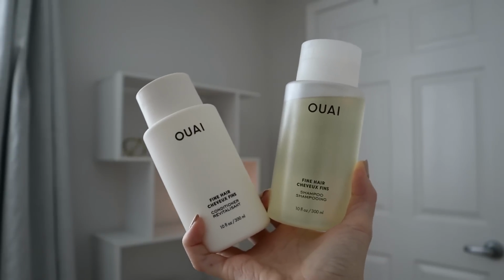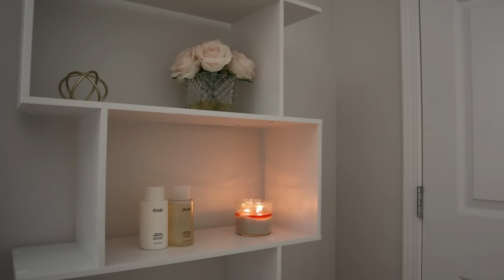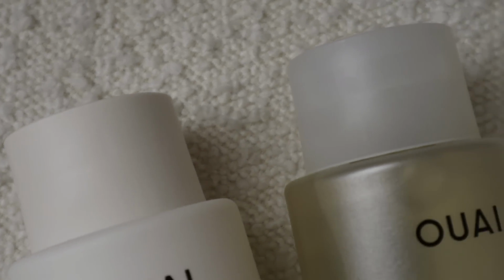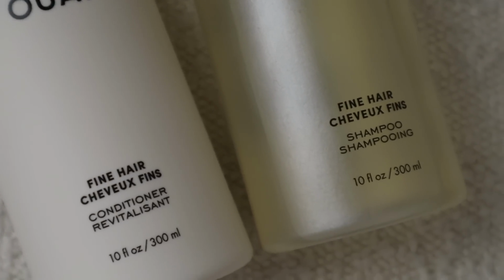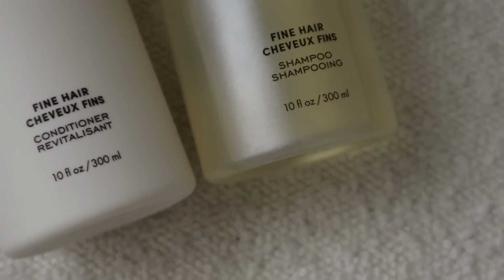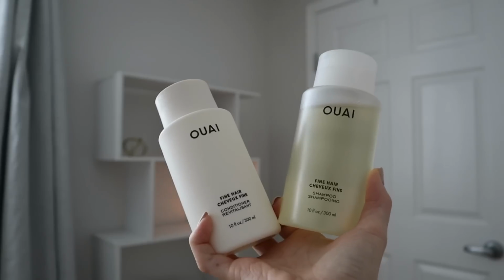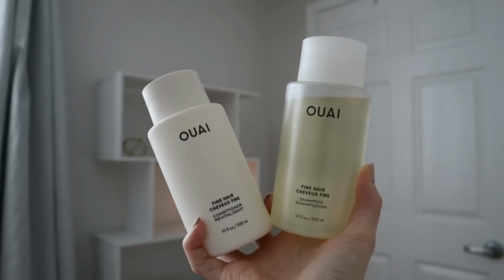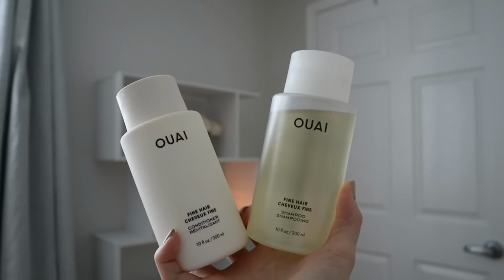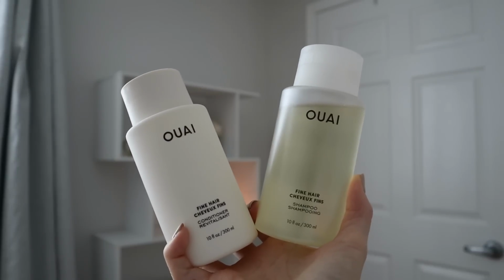Also, the bottles are very aesthetically pleasing, which is why I bought them, which is not the right reason to buy shampoo and conditioner. I won't lie though, I was suckered in. I was really suckered in to get these products because I kept seeing them sitting on people's shelves in their videos and in their bathrooms, and I was like, oh, those products are just so beautiful, and I have to get a Ouai product for my house. Like I have to get a Ouai product for my bathroom. And I mean, the packaging is gorgeous, but the formula inside is great for me anyway. So yeah, I really just cannot say enough good things about it.